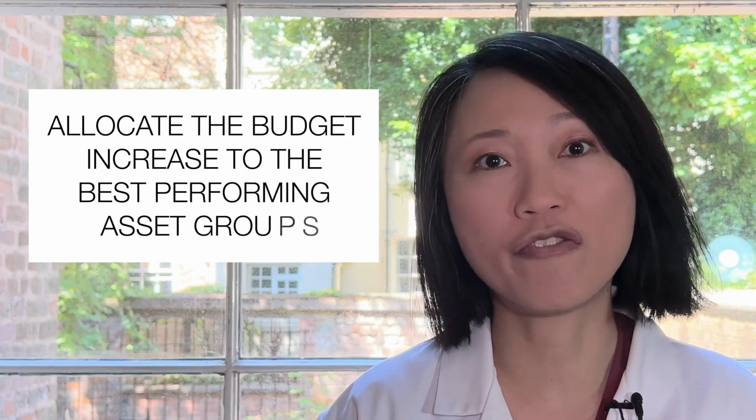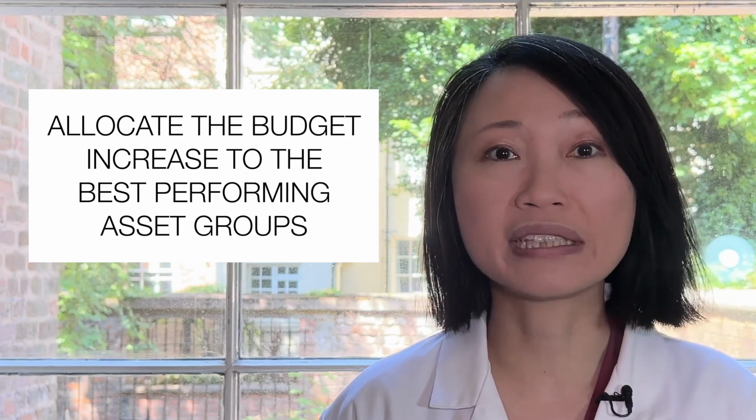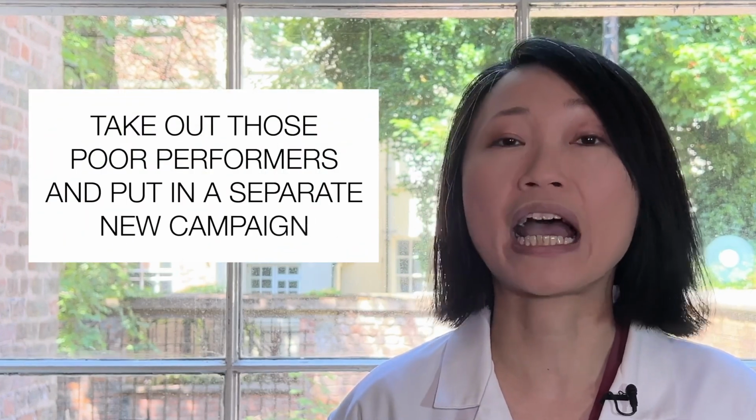By analyzing performance data from the asset group performance, you can strategically allocate the increased budget to the asset groups generating the most conversions. Alternatively, you can also consider separate campaigns. Leave the well-performing asset groups in the existing campaign where you plan to raise the budget. And then you go on to create a new dedicated campaign for the asset groups that are not performing as well, and perhaps allocate a smaller budget while figuring out how you can improve that new campaign. By taking these steps, you can ensure your budget increase acts like fertilizer, nourishing the high-performing asset groups and ultimately driving more sales for your business.